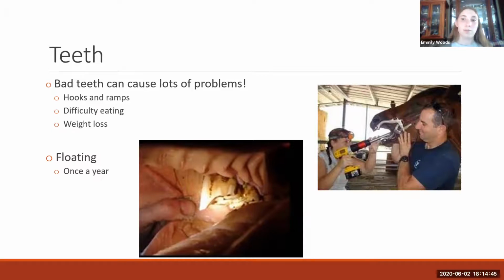Once they slow down their intake, you're going to notice weight loss. You might notice trouble with them trying to take the bit. It's uncomfortable, it's painful. So at least once a year, I would have the horse's teeth checked and probably floated. All the vet is going to do is come out, and they're probably going to sedate your horse, because once they put the speculum on, which is here, it's big, it's metal.